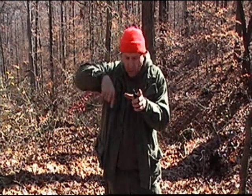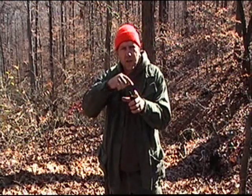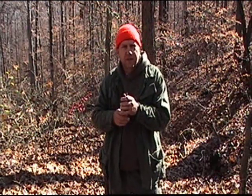Or if you're in a little cove on the edge of a field, the wind has a tendency to circle inside there. So, like I said, study the wind currents and wind patterns in your area, and be mindful of that while you're hunting, and you'll see more game.